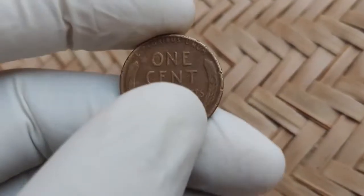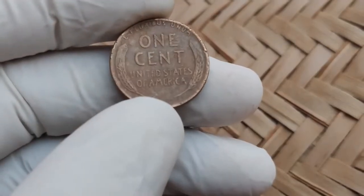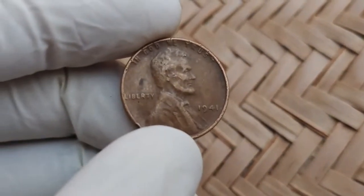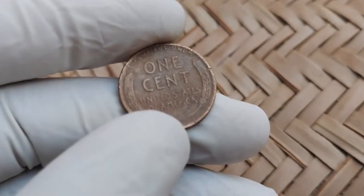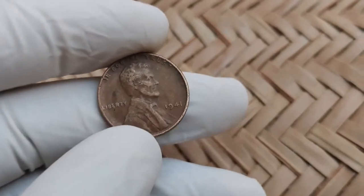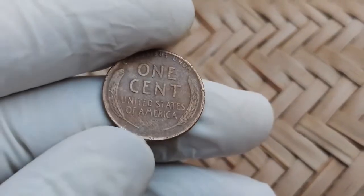Welcome to Penny Vault, the channel where we unlock the secrets hidden in your spare change and turn pocket change into treasure chests. Today, we're diving into the world of the legendary 1941 wheat penny, a coin that has shocked collectors around the globe with its fascinating history, surprising minting secrets, and its staggering market value. Yes, one specimen is reportedly worth a jaw-dropping $19 million.